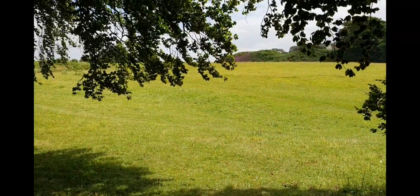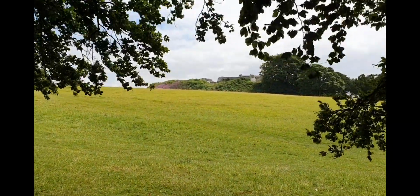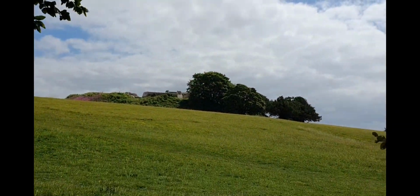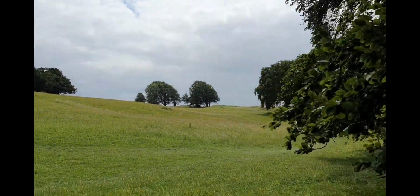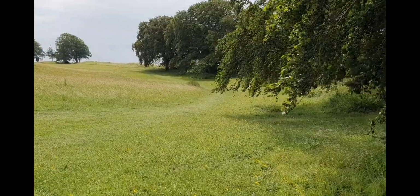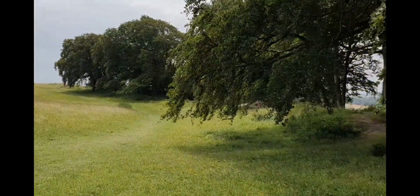And there's the castle behind us. Up this embankment here. Is it the castle? We're actually going round the castle. This is the outside of the castle, the bigger outer circle. Yes.